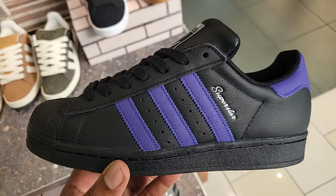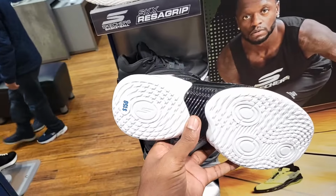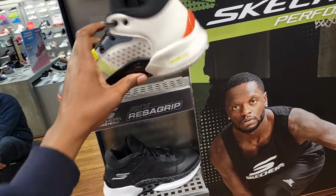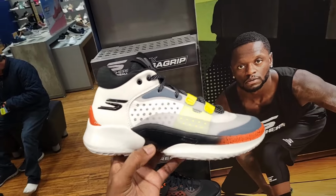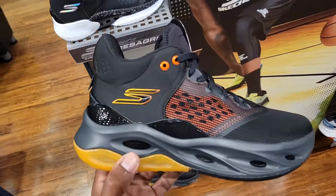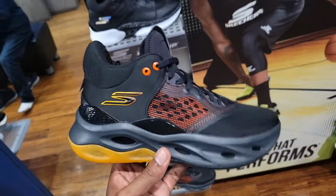$99 in the retail. Believe it or not, I had a couple people ask me to take a look at these again. $150 on the retail for all of them. I couldn't remember that. I didn't know if it was $150, $160. All of these Skechers basketball shoes, or I guess Snoop Dogg's basketball shoes, are $150, all colorways and styles so far. I mean, I don't know if they're gonna take on.